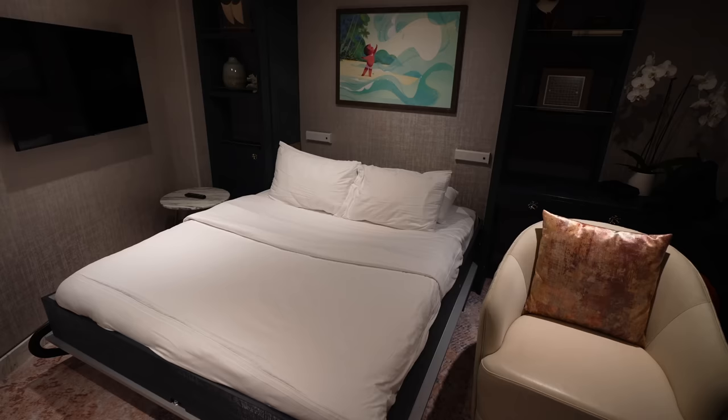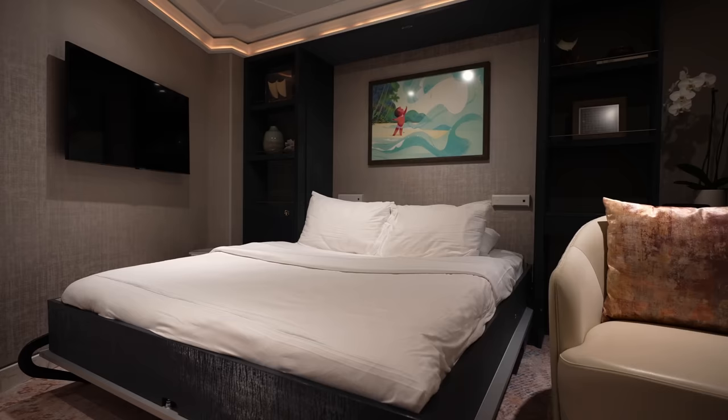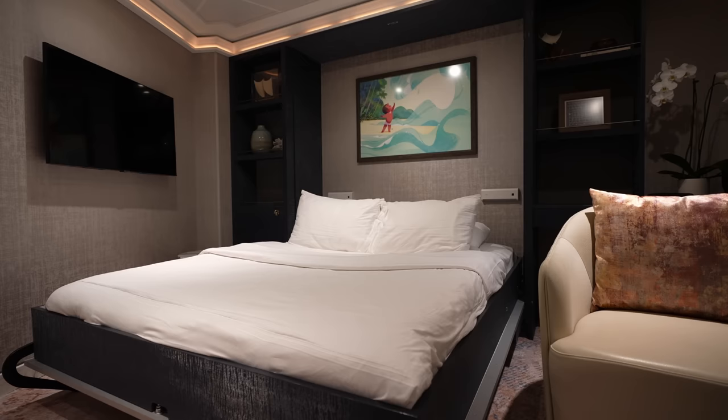All right, so this is what it looks like when they turn down the library, right? It's pretty cool in here. So that's the queen bed right here. And yeah, this is actually pretty dope. I like it. It's real peaceful. It's downstairs to itself. It has its own bathroom. So yeah, I really like it.